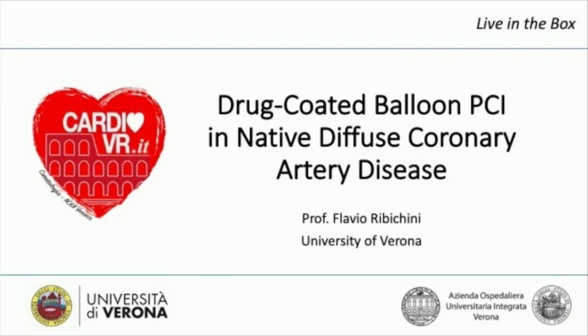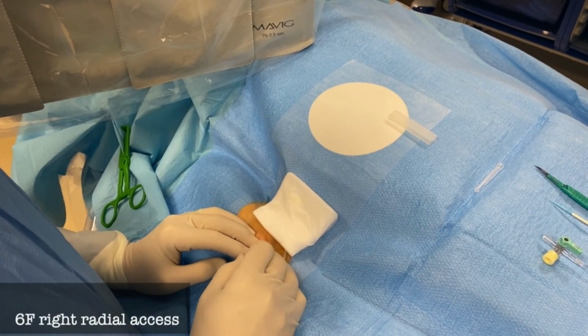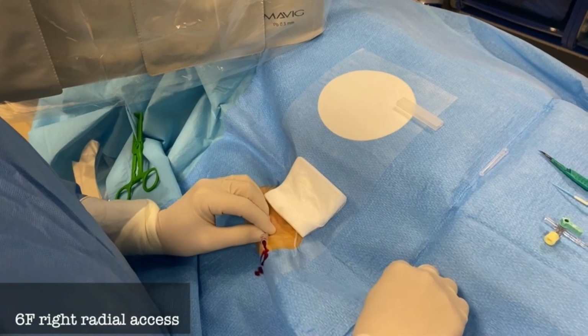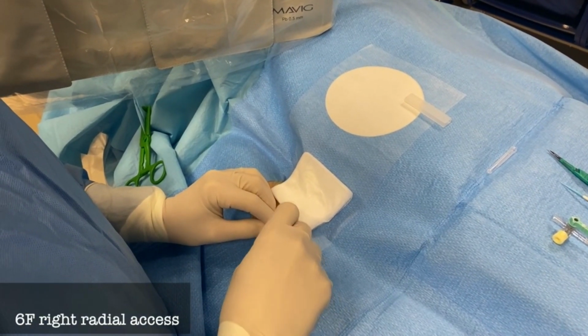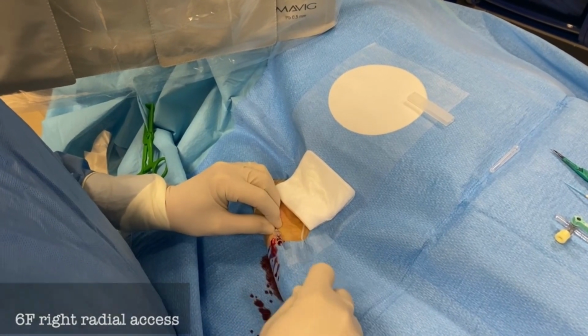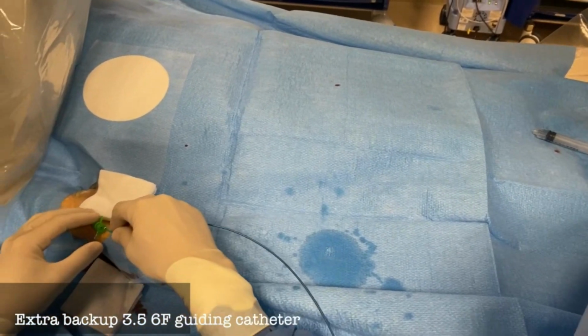You will see that the original strategy was that of treating the patient with a mix of drug-eluting balloons and stent. It's a very young patient who went everywhere in the north of Italy asking for PCI because the advice was unanimous, was to undergo bypass surgery. The guy is very low risk. It's practically asymptomatic, with ischemia at the stress test at high workload.